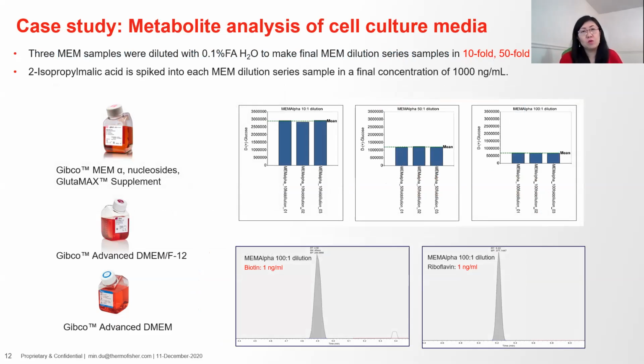In the next case study, what we really want to see is how we can apply this method for metabolite analysis of cell culture media. In this case, we used 3 MEM samples diluted with 0.1% formic acid in water to make the final dilution series samples at 10-fold, 50-fold, and 100-fold dilutions respectively. So we can demonstrate that with the dilution, you can see the trend of the metabolites reducing. One of the internal standards used, 2-isopropylmalic acid, was spiked into each of the dilution series samples at a final concentration of 1,000 nanogram per ml so that relative quantitation can take place.